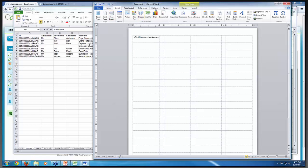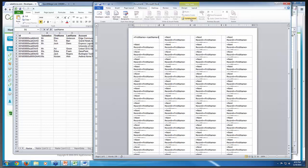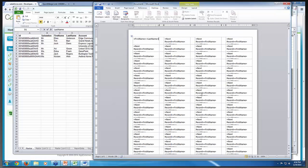So then all I have to do is go back to the Mailings tab, click this Update Labels button, and you'll notice, like magic, the whole sheet is now populated. So the key behind that is that it gets this little next record field, and that's what tells Conga Mail Merge to go from one record to the next in your report, and therefore output each of those into its proper label spot on your label paper.